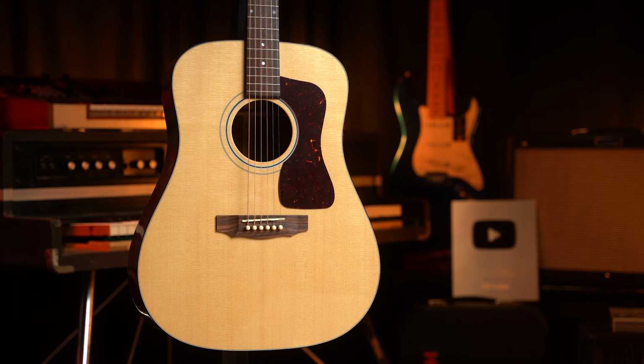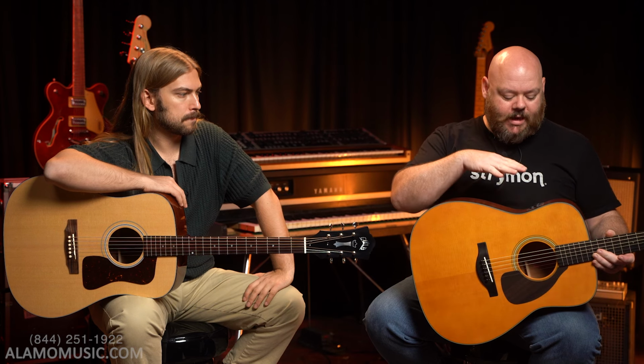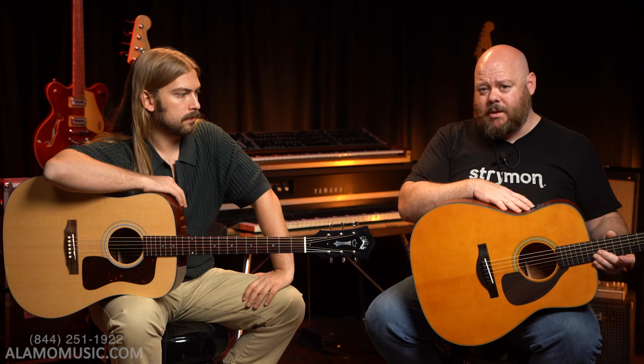Pretty cool. Yeah. So let's talk about what's unique on each of these guitars. The FGX5 features a torrefied spruce top with scalloped bracing. That's using Yamaha's proprietary ARE, which is Acoustic Resonance Enhancement system. It also has a very nice Atmosphere pickup system in it, which is a three-source pickup.